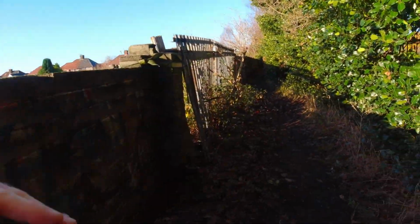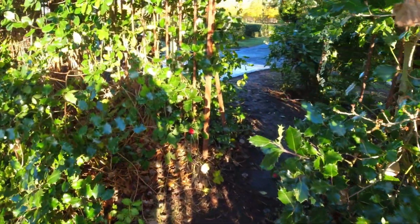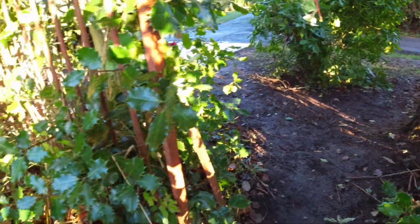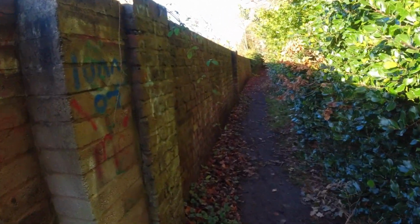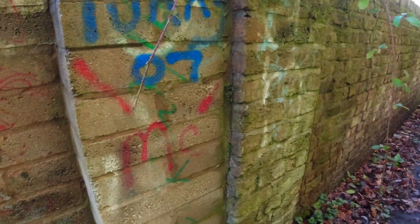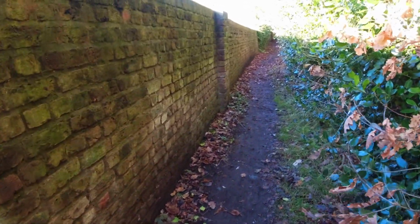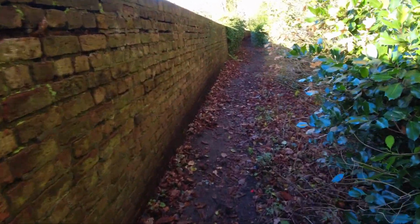That looks nicely kept, doesn't it? Another hole in the fence. Does that say 87? Something. It's either 87 or 97. There, a little A inscribed in the wall. I'm not really a fan of graffiti, like, but when I see old graffiti from the 90s and 80s, that is quite cool.